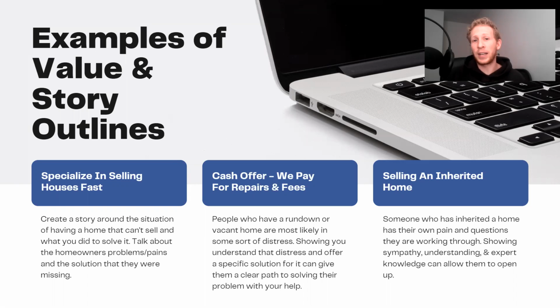Second, another example could be, I see a lot of people in industry focusing on the fact that they pay with cash and they pay for all repairs and fees, right? So this is something that we could use, but we have to think about people who benefit from a cash offer that pays for their repairs and fees. Why would they be interested in that? Most likely it's because they have a rundown house or a vacant home that they know has lots of repairs.